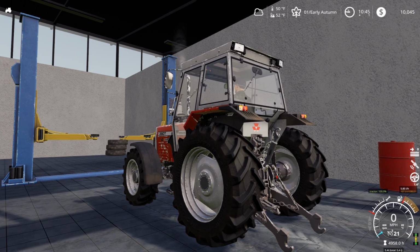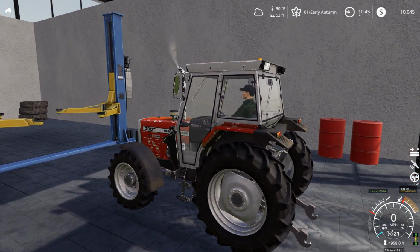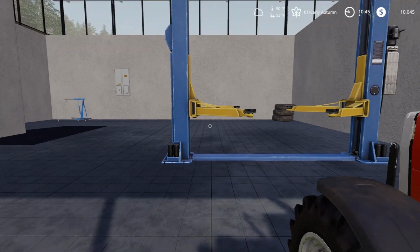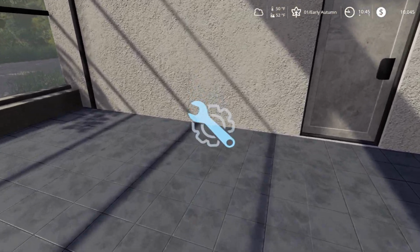So I have a set of narrows and a set of standards, which will be nice because the narrows we can put on when it's spraying time, like fertilizing season, and then if we're doing field work and other stuff, we can put on our standards. This thing's got to get repaired.